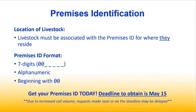I cannot stress enough that it's important to get your premises ID long before the May 15th deadline. As you can imagine, our call volume is high, so request your premises ID early, or request us to look it up early, so that you don't have to be delayed.